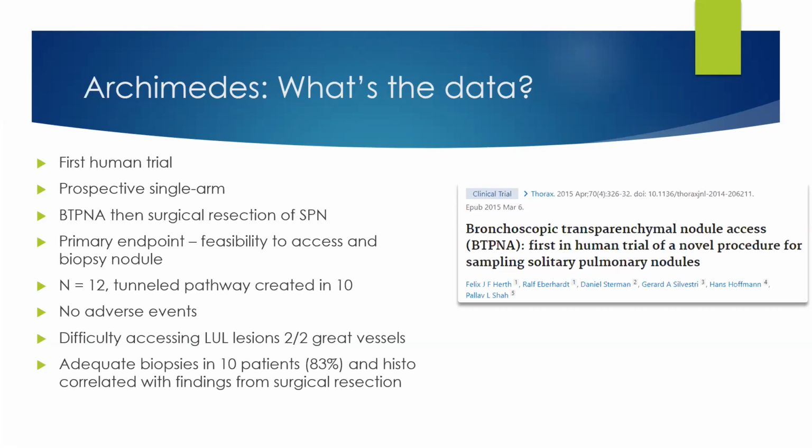In 2015, they published the first human trial. It was again a prospective single-arm trial. What they did was they first went after the nodules using this technology, and then subsequently the patient underwent a surgical resection, and then they compared their results. So it was really just a feasibility study.